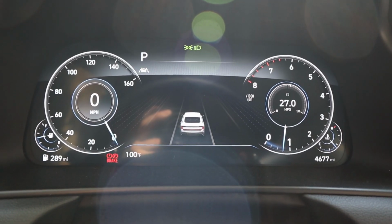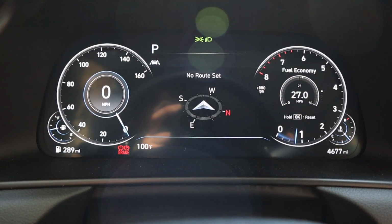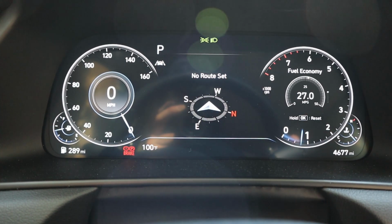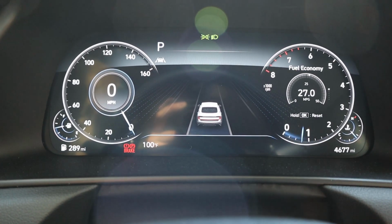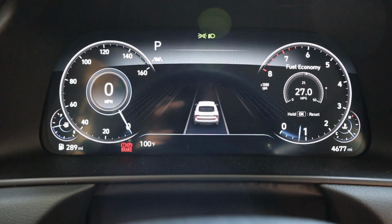So here is the center gauge cluster. Sorry about the glare, but you guys can see me in the background. Anyways, there's the little center screen right here that shows you different bits of information. You guys can see I'm averaging 27 miles per gallon, mostly city driving with a little bit of highway thrown in and a lot of lead footness thrown in.